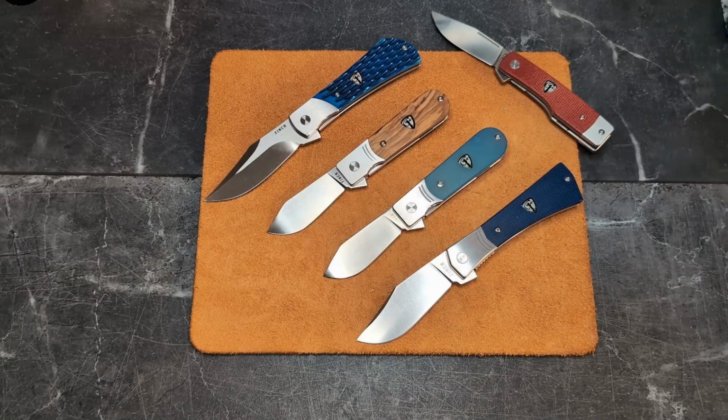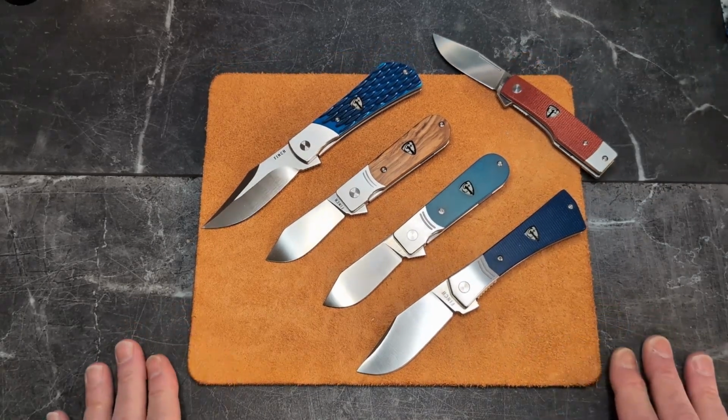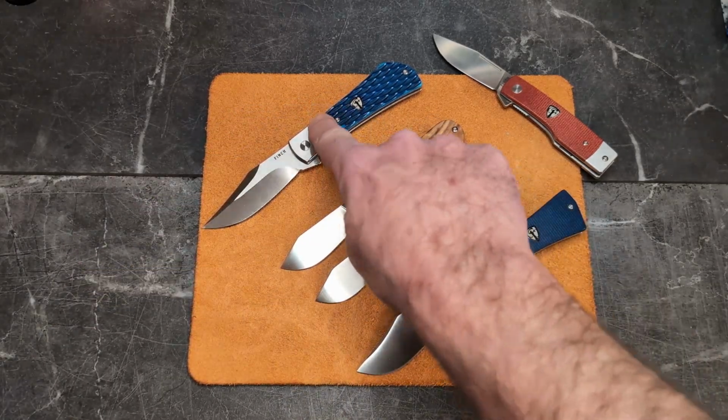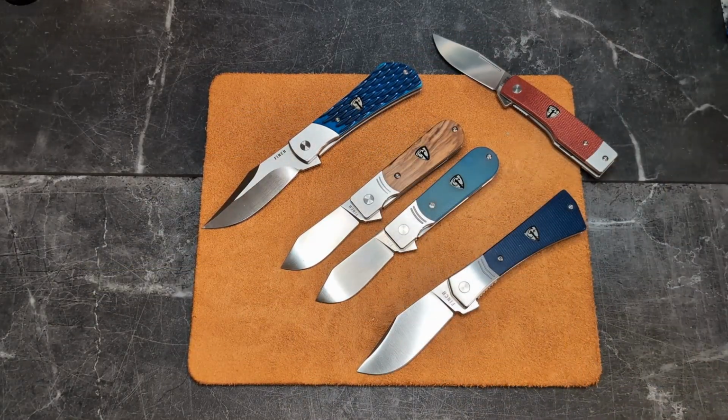So good. So what do you guys think of my top 3 Finches? Of course, this is 2 of the same knife. So it's 1, 2, 3, and then 4. What do you guys think? Let me know down below.